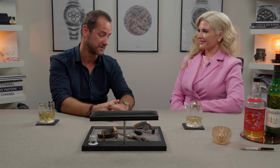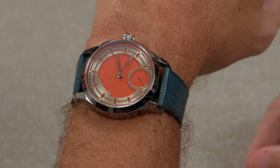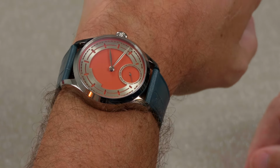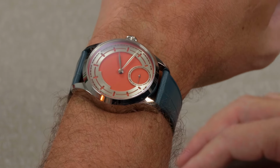Speaking of, what's on your wrist today? So you have, let's say, mainstream brands, then you have independent brands, and then you have micro brands. And this is a watch by a Russian watchmaker. It's called Sergey Chutov. This is a watch I actually ordered online, but it's 42 millimeters, so I was pretty sure it would be a good fit for me.